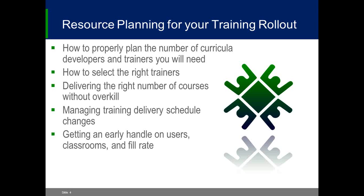You need to really have criteria here, not just choose somebody because it's a popularity contest or they know your business, but can these folks really deliver knowledge and do great knowledge transfer for the learners in their classes. And delivering the right number of courses, and what we mean by this is don't send people to 7 overviews before they get into the role-based training. Regardless of what system you're rolling out, you certainly want to deploy role-based training, not functional transaction-based training, but transactions and scenarios that apply to the roles of the learners.